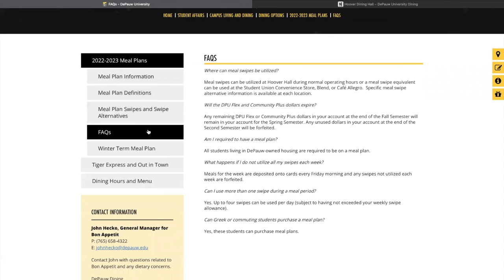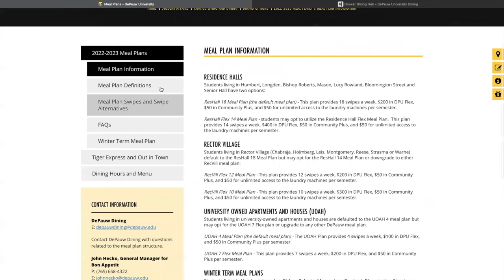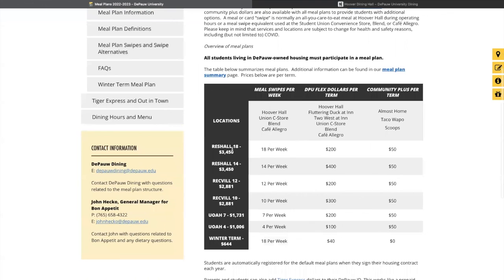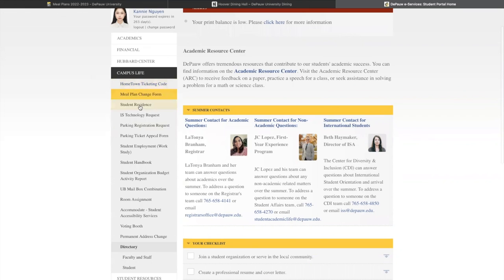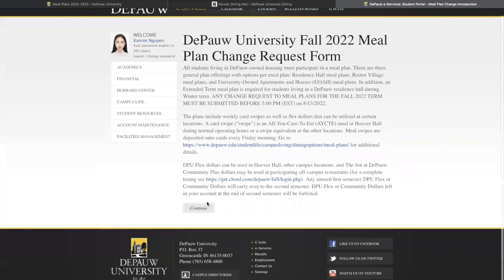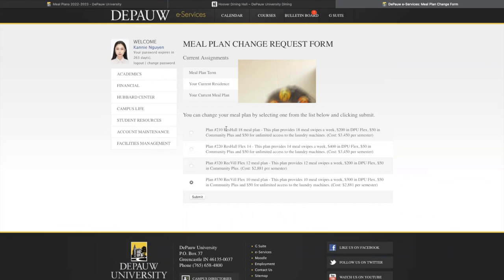And what if you want to change your meal plans? For example, for first year, you could choose between Resident Hall 18 and Resident Hall 14. Resident Hall 18 will be your default plan. So if you want to change it to Resident Hall 14, you will go into your e-service. And here you will click on Campus Life. And on the second row, you will see the meal plan change form. And it will show here what are the plans that you could choose and change. And after you change it, you could just click submit. And that's all.